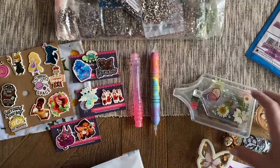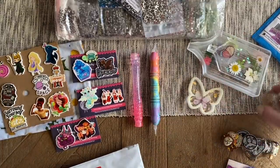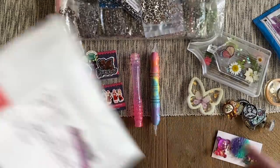All right, you guys, I have two more pens here to show you. Let me kind of shift some stuff so we have a little bit of space. I know all this pen mail is just kind of piled on top of each other. I'm so sorry, my friends.